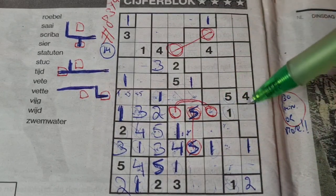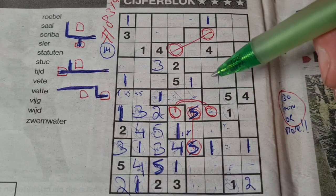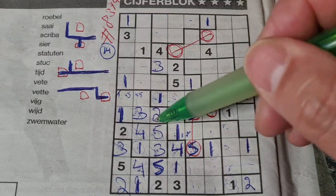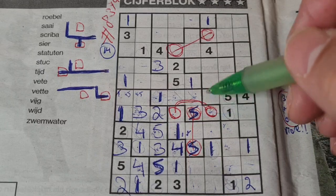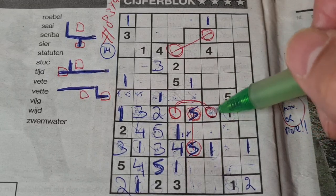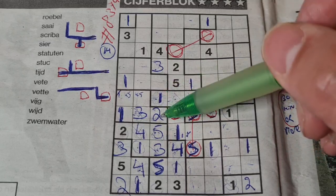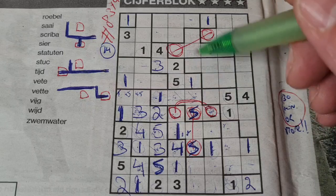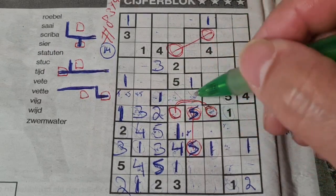Alright, and now, let me think. This box can be a 2. So the 2 could be here, could be there. Well, it's not a solution to place the 2 there. If I place the 2 here, but this box is connected with that box, should be also a 2, but we already have a 2 there. So not a solution to place the 2 here. So the only place left for the 2 in this area should be here.